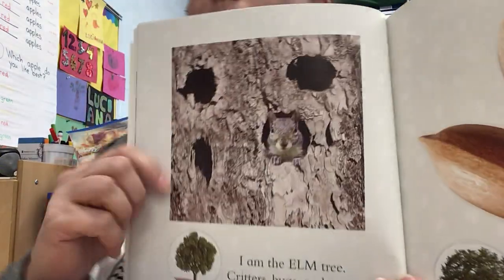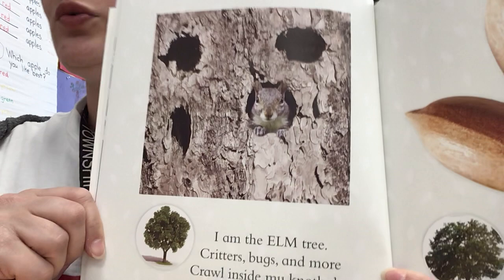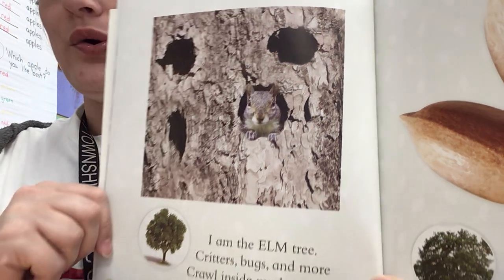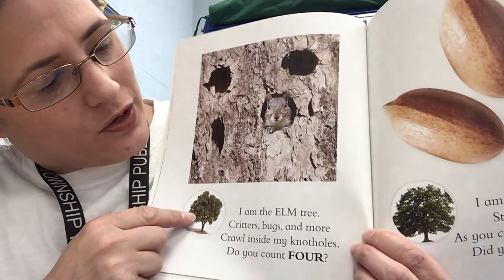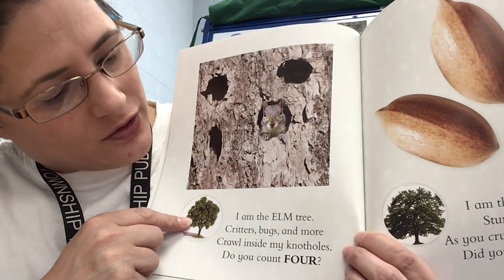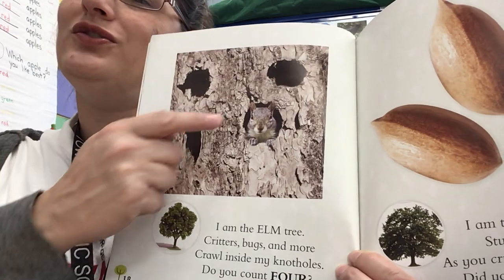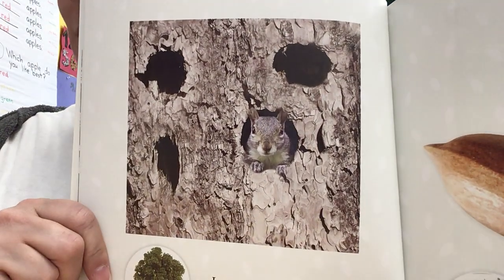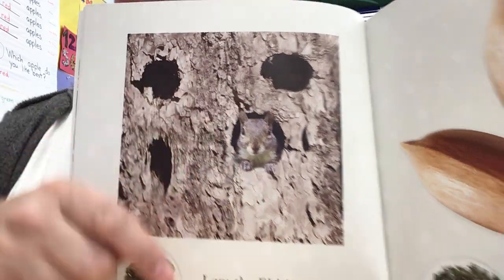Does anybody remember what these were called? What kind of holes were those things called? Knot holes, yes. I am the elm tree. Critters, bugs, and more crawl inside my knot holes. Do you count 4? 1, 2, 3, 4 knot holes. How many squirrels? Yeah, just one cutie pie.